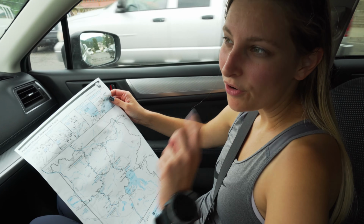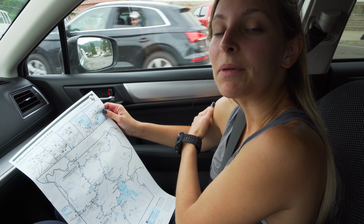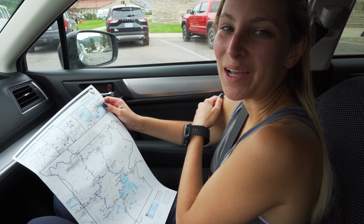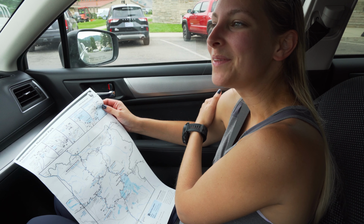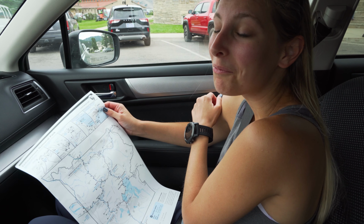So today's kind of a go with the flow kind of day, just because we have thunderstorms coming in anytime now. I mean, timing's been kind of changing on the weather apps, but yeah, the ranger made it sound like it was going to be a lot of rain, so I don't know, we'll see.